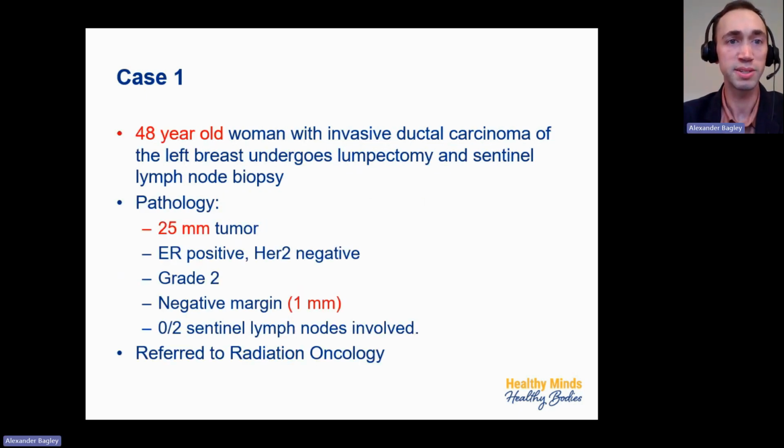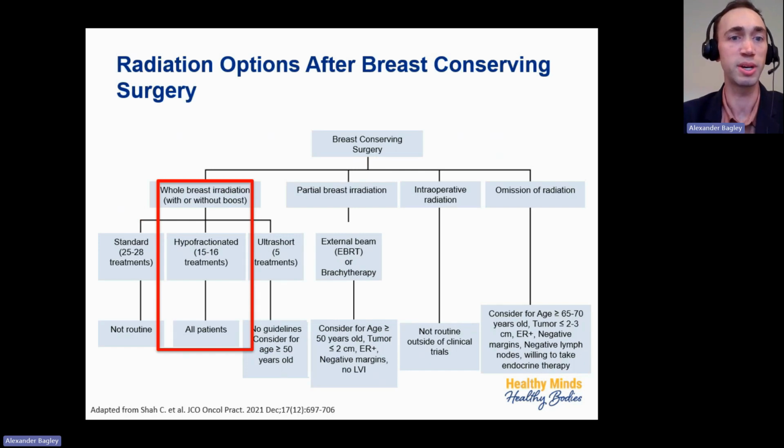So for this first case, a 48-year-old woman with a 25-millimeter tumor and a close but technically negative margin, this is a patient we would think about recommending whole breast irradiation.